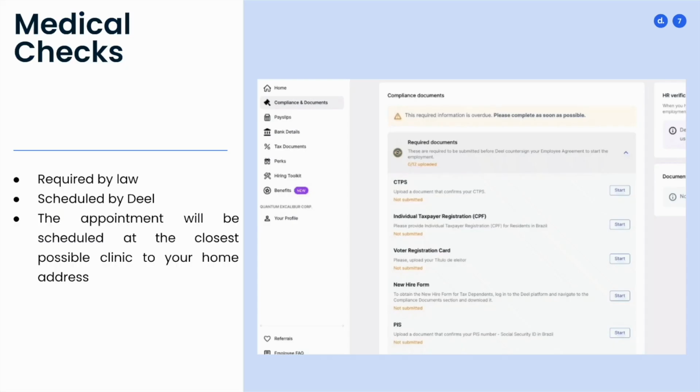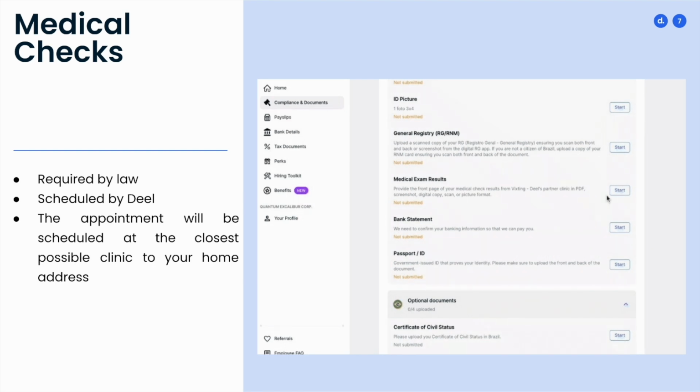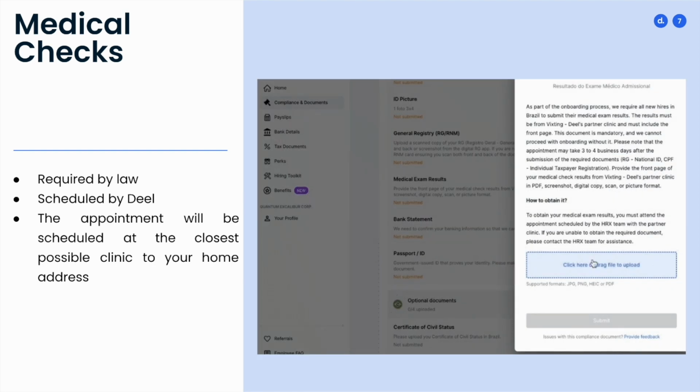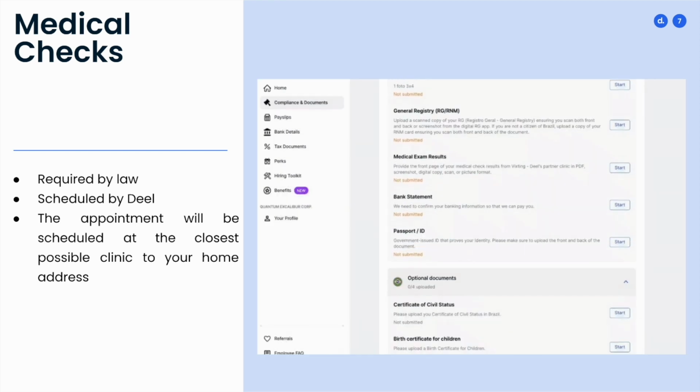Medical checks. Brazilian legislation requires all employees to undergo a medical examination before starting employment. Taking the medical check is mandatory, since employers are required to submit the exam results to Social Security.